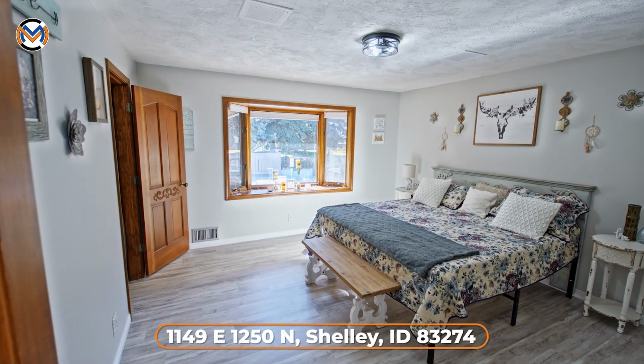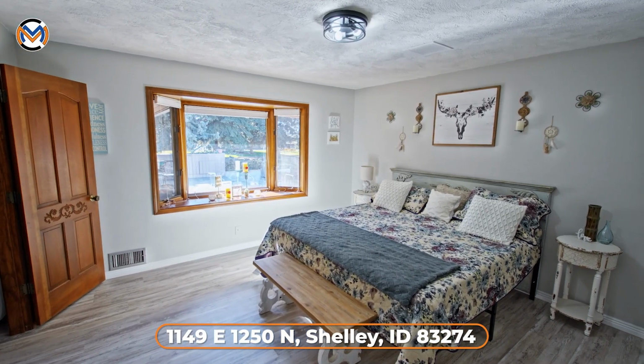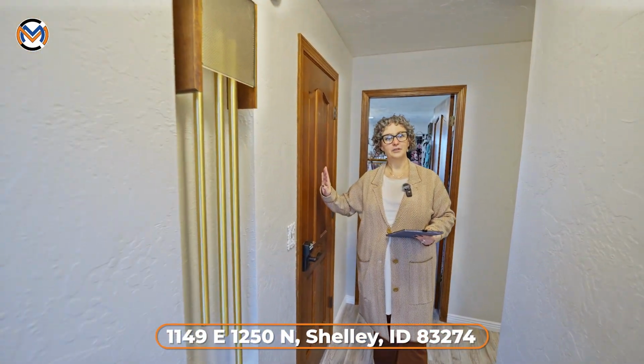Now this bedroom, I really like as a guest suite. It has a huge closet, beautiful view out to the backyard, and has access to the bathroom that I'm going to show you when we get to the other side. Now what we've got here are 2 cedar closets. So if you're going to be wanting to make sure that your furs are kept in really good repair, you put them in your cedar closets.